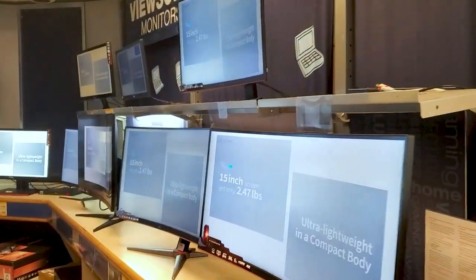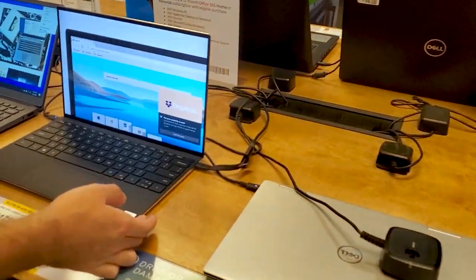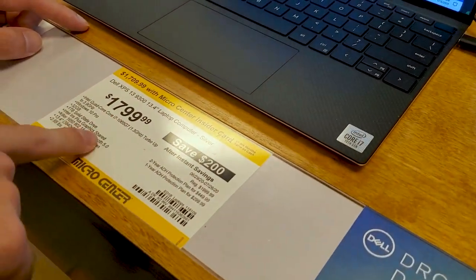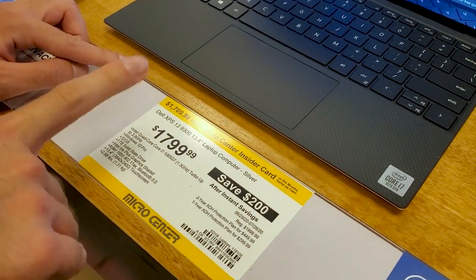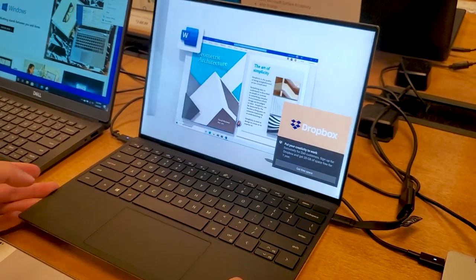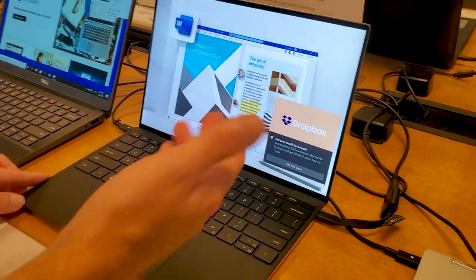Monitors galore. Wait, what is that? $1,800? For a quad core tiniest PC. 32 gigs of RAM, 1 terabyte NVMe SSD, no dedicated GPU. World's tiniest laptop. I mean, it's not bad, the size. But if I was gonna get a tiny laptop, why not just get an LG Gram at that point? If I'm going tiny, I'm going LG Gram.